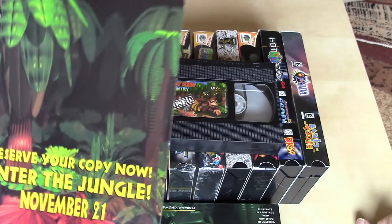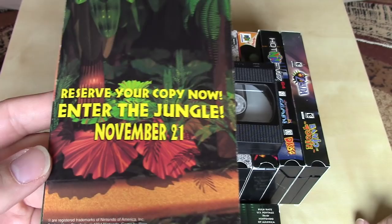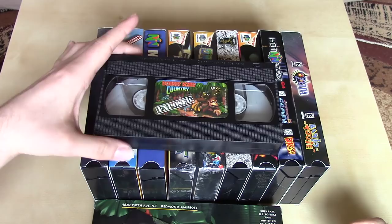So yeah, not only are they trying to hype Donkey Kong Country, but they're trying to put some smack on Genesis as well. Reserve your copy now. Enter the Jungle, November 21st. Alright, so let's expose Donkey Kong Country with Donkey Kong Country Exposed.